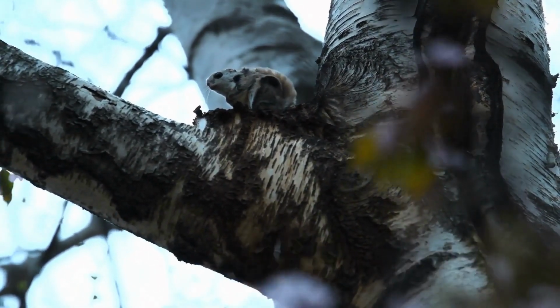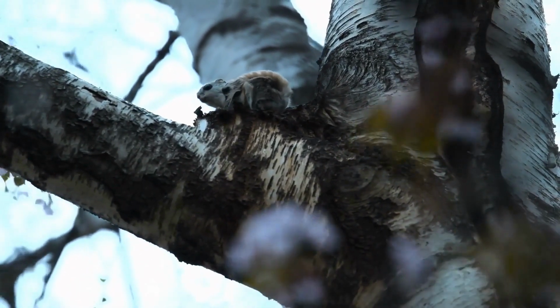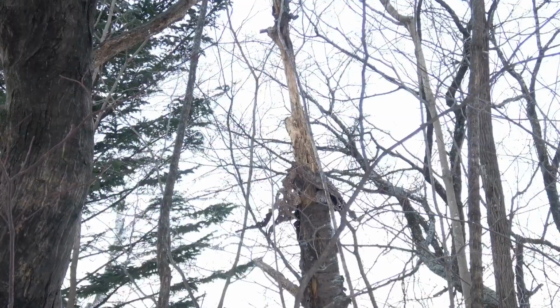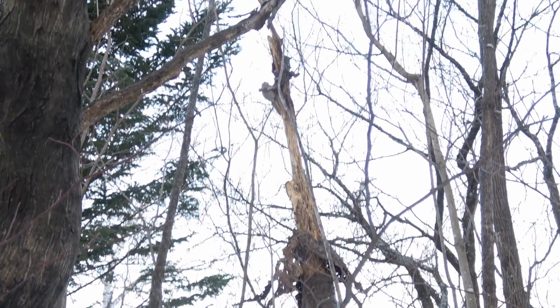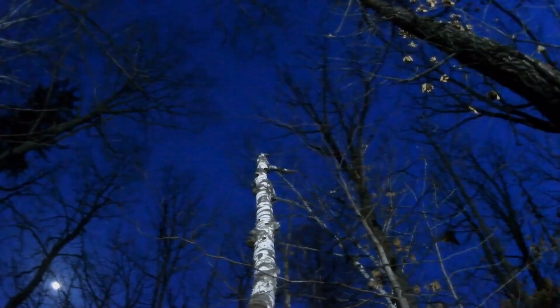These small, nocturnal mammals have a unique way of moving through their forest homes that sets them apart from other animals. Now, before you picture a furry little daredevil soaring through the sky like a miniature superhero, let's set the record straight. Flying squirrels don't actually fly. They glide. This means they use the air currents to travel from one tree to another, covering impressive distances with ease. But trust me, their version of gliding is still pretty spectacular.